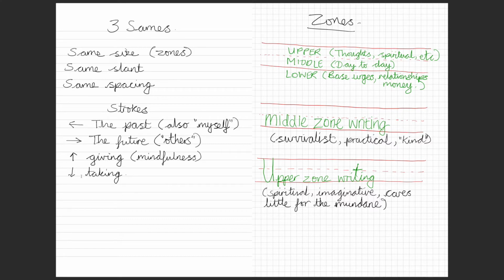Okay, so those three sames are first things to bear in mind, and you'll find out a little bit more about what those mean as we go along. Okay, strokes in handwriting, that's pretty self-explanatory there.